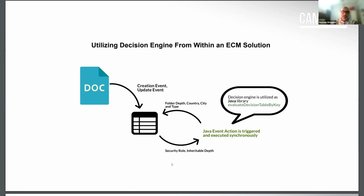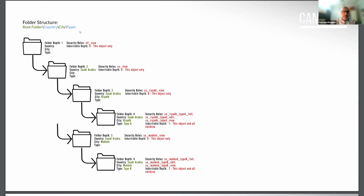And this is a demonstration of implementing the assigning of default security roles. As we can see here, we have the folder structure, a sample. We have a root folder, then the country level folder, city, and finally the type folder level. For the root folder, the default security role to be assigned should be the all view role. So all staff should be able to view the root folder, because no specific security is to be assigned for that one.